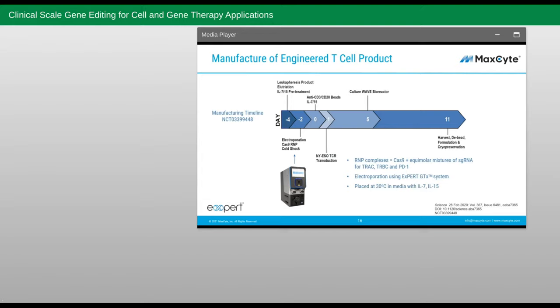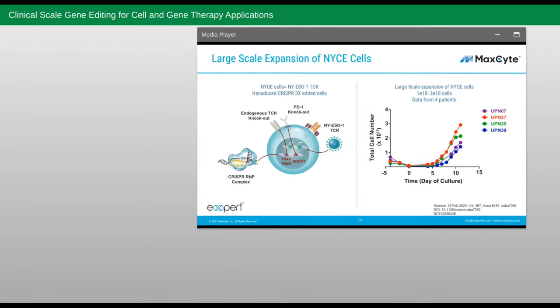Following the gene editing step, the cells were transferred to a 37 degrees incubator, activated with CD3-CD28 beads, and transduced with a lentiviral vector encoding the TCR specific for New York ESO1 antigen. The cells were subsequently expanded in a wave bioreactor with IL-7 and IL-15 until harvest day. The final genetically engineered T-cell product was termed NICE, which referred to the New York ESO1 transduced, gene-edited cells. At the end of the 8 to 12-day expansion protocol, over 1E10 cells were obtained.